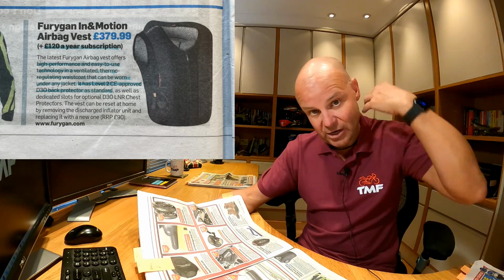But the one downside of the Helite is, in my case, it's got a tether on it that means you're attached to the bike. Not a big deal, but it is just something you have to remember, a little bit of extra faff. I've now got the Furygun. I've been riding with this for the last month. You'll start to see this appearing on the channel. This is very similar to the Helite in terms of its inflation capability around your neck and back and so on, but this is actually wireless.